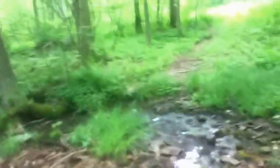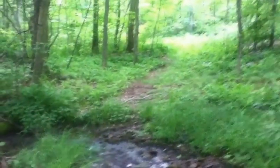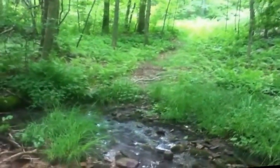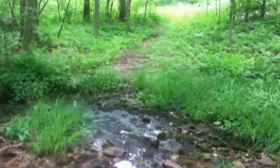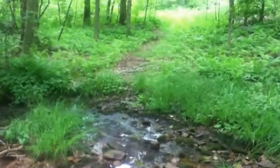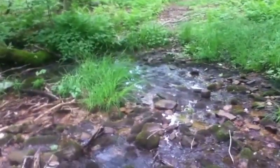I think this is the spot in the trail where it goes from 1,200 feet up to almost 1,600 feet. So I might be taking a few breaks on the way. I'll try and let you know if I see anything exciting. I'll stop, but I'll let you know when I get to the top.